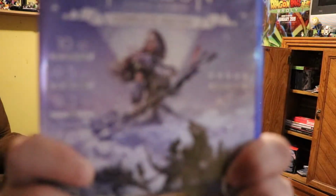Got it for a really good price. I paid $6 for it, and since I returned the other copy, it was $7 at GameStop, so I made $1. Another thing I picked up game-wise was Horizon Zero Dawn, the Complete Edition.